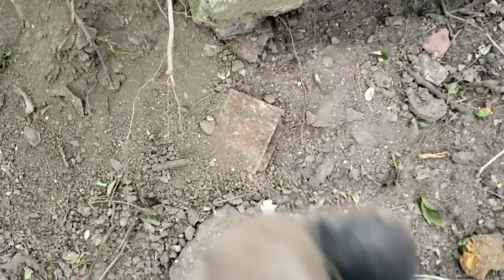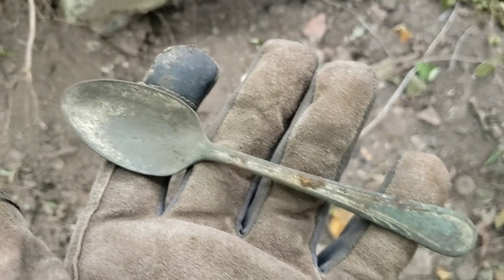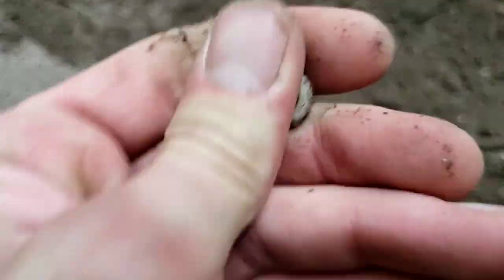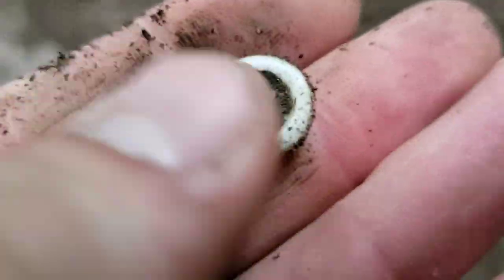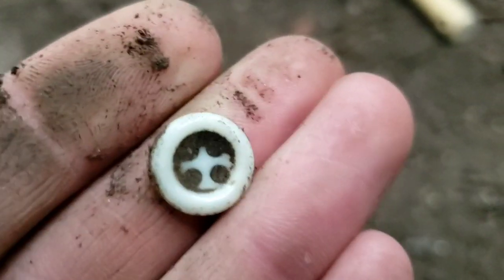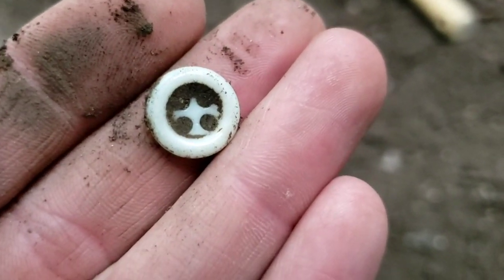So I literally just got here, haven't even put all my gear on. So hopefully that's a sign it'll be a good night. Let's see if we get something else. Well, it appears the marbles are avoiding me tonight, but I do have my first button of the evening. It appears to be a porcelain 4-hole, but that is a cool find. I'll take it. Let's see if we get something else.